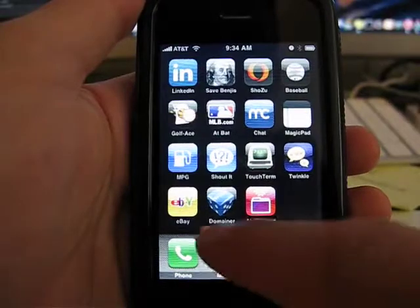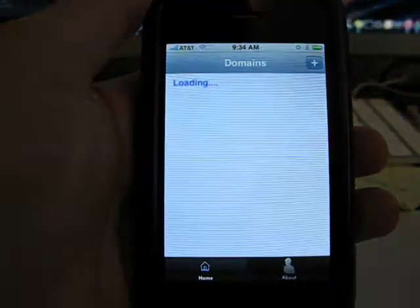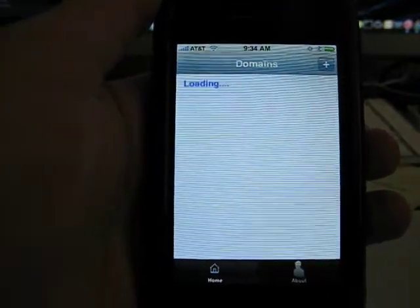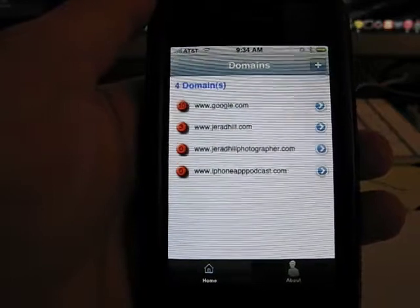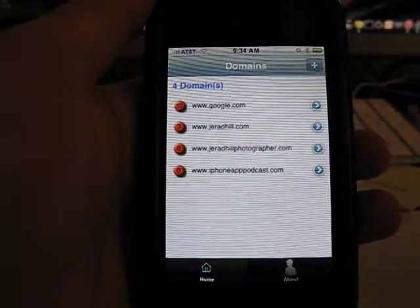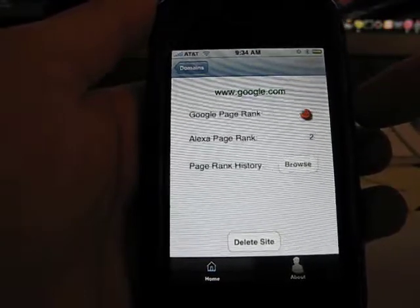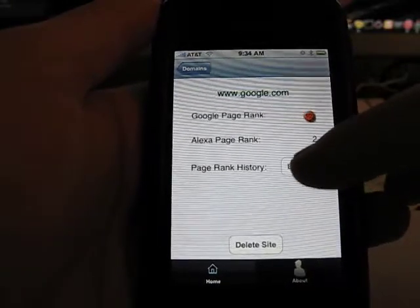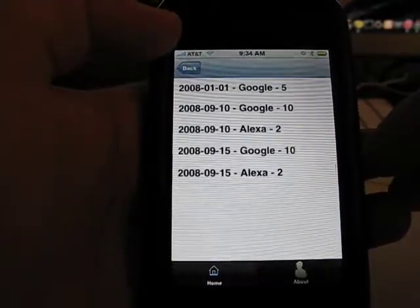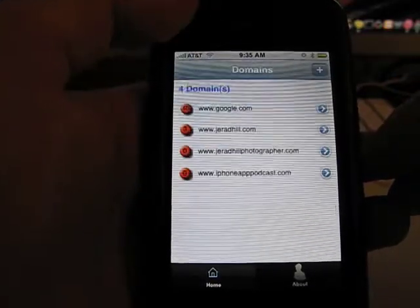Today we're going to take a look at an app called Domainer. Domainer basically is a domain name management tool that lets you check some interesting information on domain names using Google PageRank and Alexa. If you click on a domain that's already in there, it will give you your Google PageRank and your Alexa PageRank, and then you can view your PageRank history so that you can see where you were at, just in case you've been moving around a little bit.